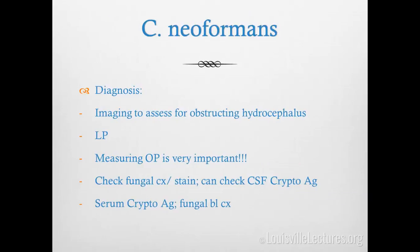And so we talked about this already. So we image to assess for obstructing hydrocephalus. You do your LP. Very important to measure the opening pressure. These guys are usually going to have an opening pressure of above 45. So your goal is to get that opening pressure to 20 or below 20. Okay, that is very important, and that is why in the past, even when I was in training, you would do serial LPs in these patients.